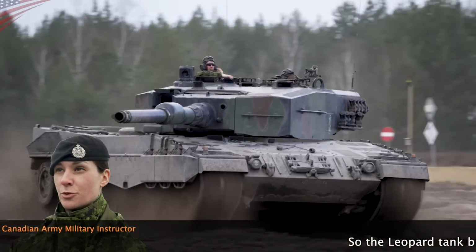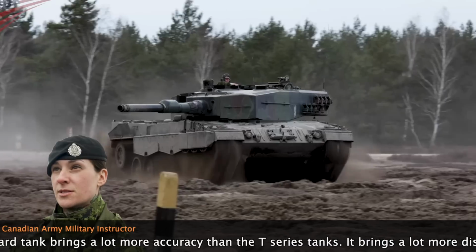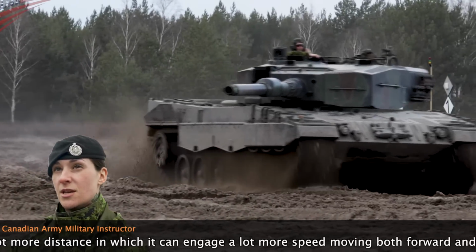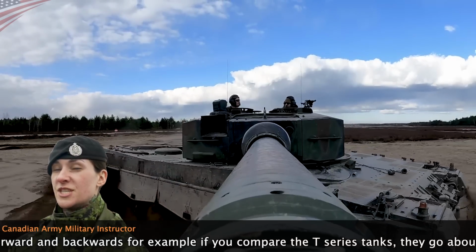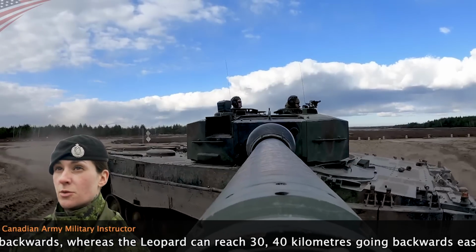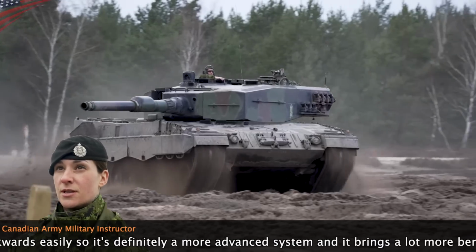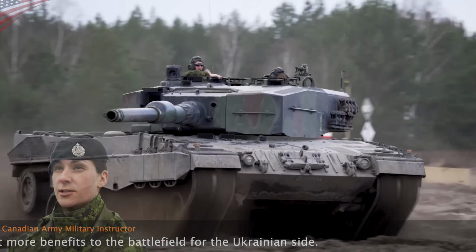So the Leopard tank brings a lot more accuracy than the T-series tanks. It brings a lot more distance in which it can engage, a lot more speed, moving both forward and backwards. For example, if you compare the T-series tanks, they go about 5 kilometers per hour backwards, whereas the Leopard can reach 30-40 kilometers going backwards easily. So it's definitely a more advanced system, and it brings a lot more benefits to the battlefield for the Ukrainian side.